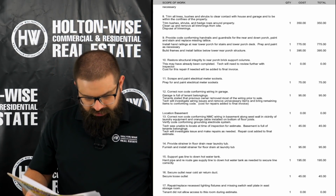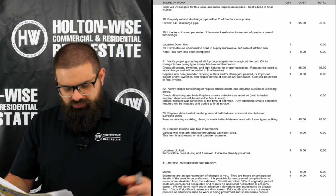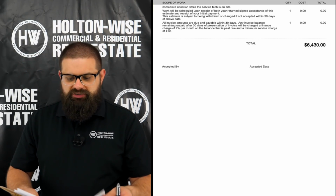We have to tuck point the chimneys, replace the west corner of the lower gutter. We got some lattice on the front porch that needs work. Just minor tic-tac things like that that the city cites. They want to have these properties look good.